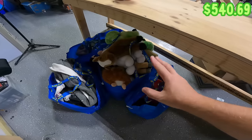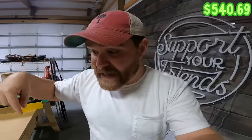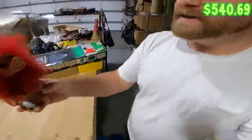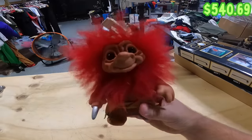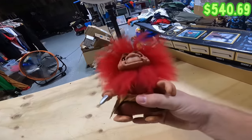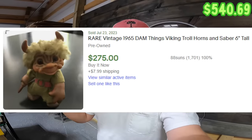We have all this stuff from yesterday's bin trip that we're going to try to sell today. Also, I was going through some stuff that we got today at the Goodwill Bins, the second Goodwill Bins trip of this video, and we found this little troll guy. Haley found this troll guy. It's Damn Things 1965. I can't find one exactly like it, but there are similar ones on eBay that have sold for as much as $500.